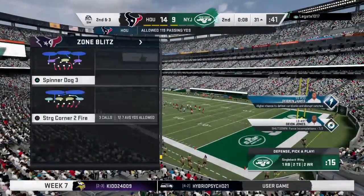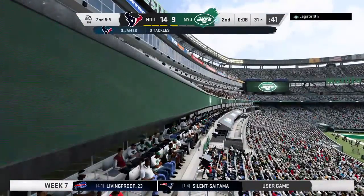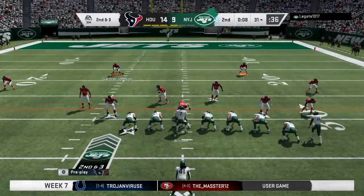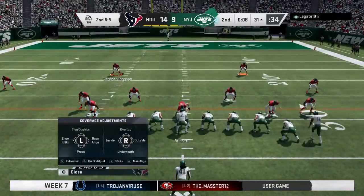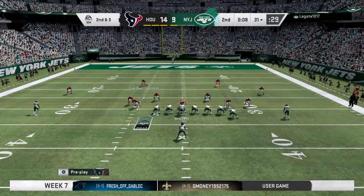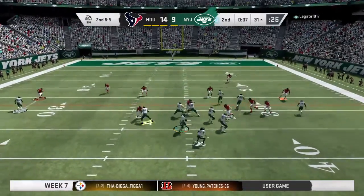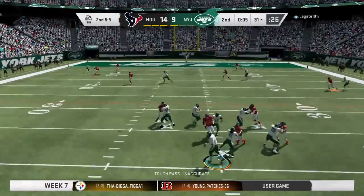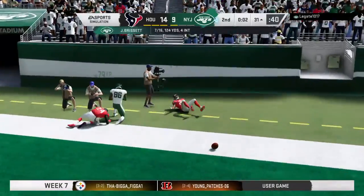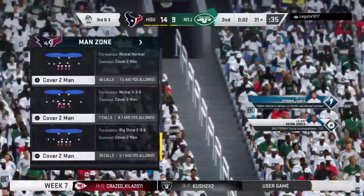Now a timeout taken. Perhaps a chance for one more quick play and then another timeout if they hurry. We'll see. A good run got 7 on 1st. Here's 2nd and 3. Now Brissett. He's going to take a shot at the end zone. Why not? And it's knocked away and incomplete. The former 1st-round pick, Vernon Hargraves, the one who was there defensively.